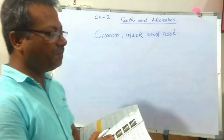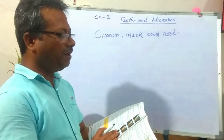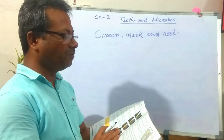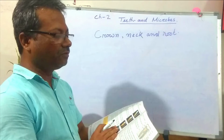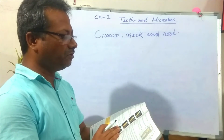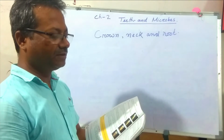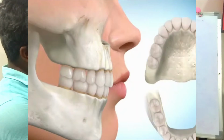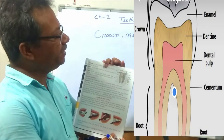Crown is the visible part of the tooth above the gums. Neck is the part between the crown and the root. Root is the part of the tooth under the gums and inside the bone that keeps the tooth fixed in its place. In your book, the structure of tooth is given here.